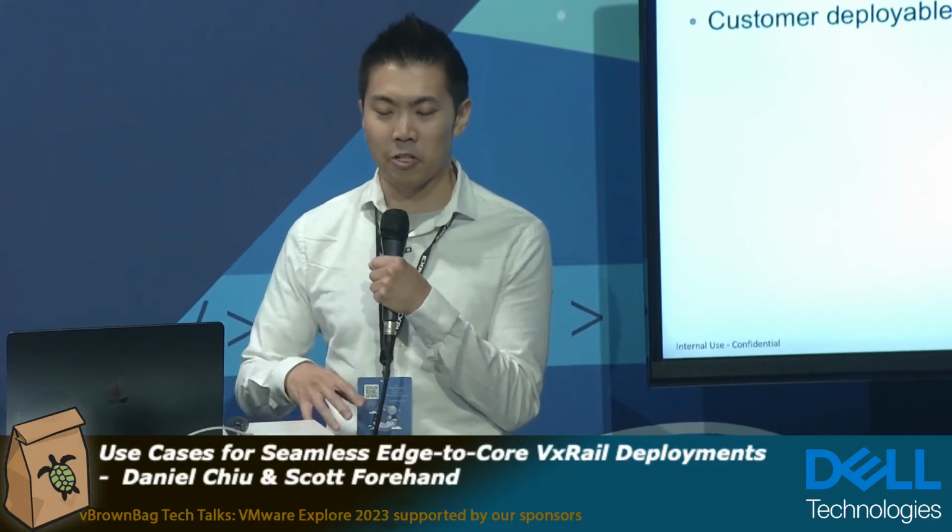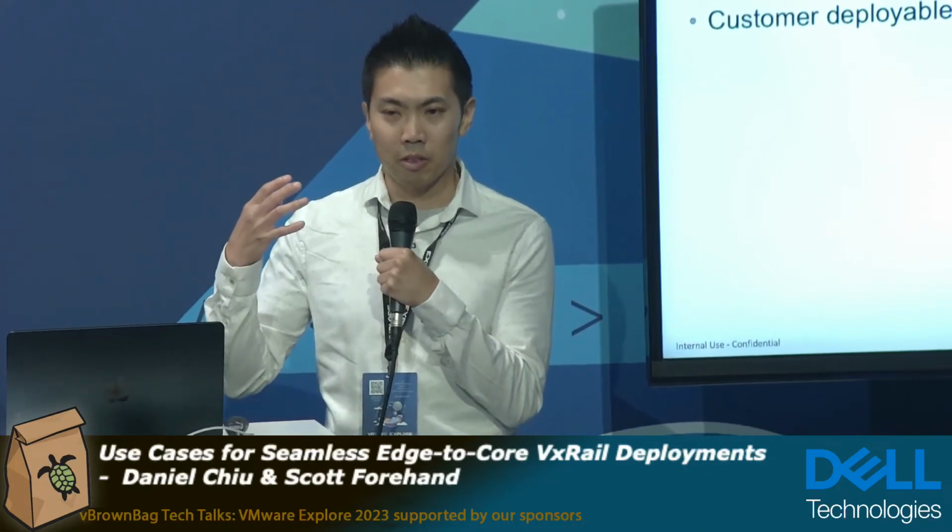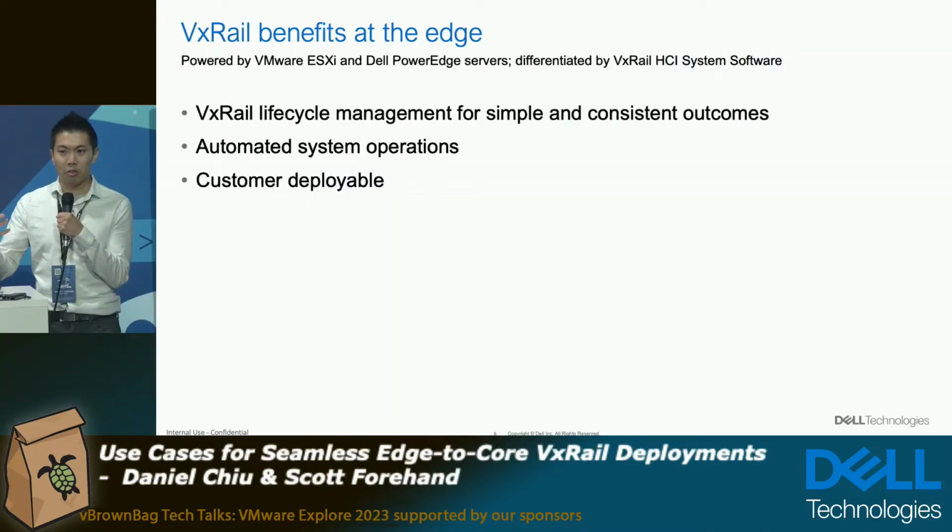Automated system operations is another thing. Being able to effectively do system operations like shutting down a node, with the intelligence to pre-check some of the things to make sure that it will actually check on these different things before it actually shuts down that node, so that way you can gracefully bring it back up. Those are important things as well when you have to deal with it remotely.